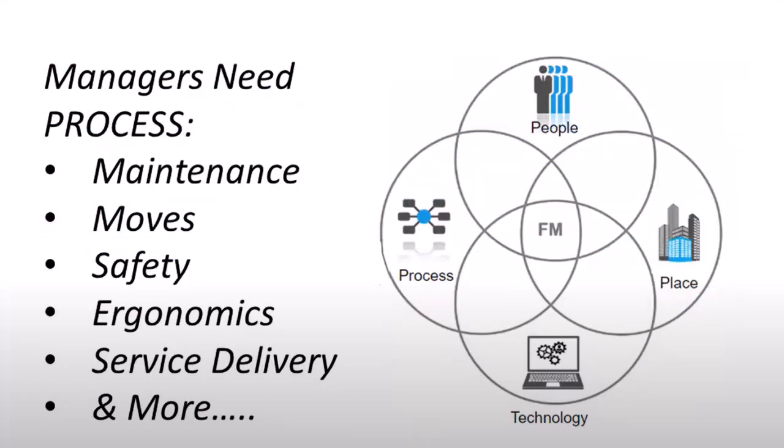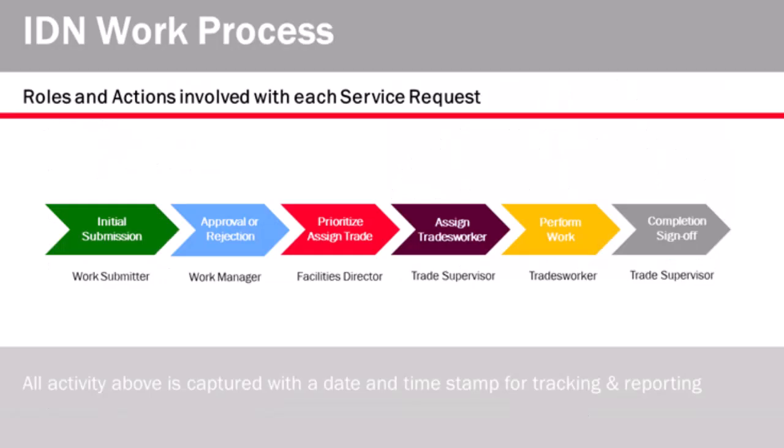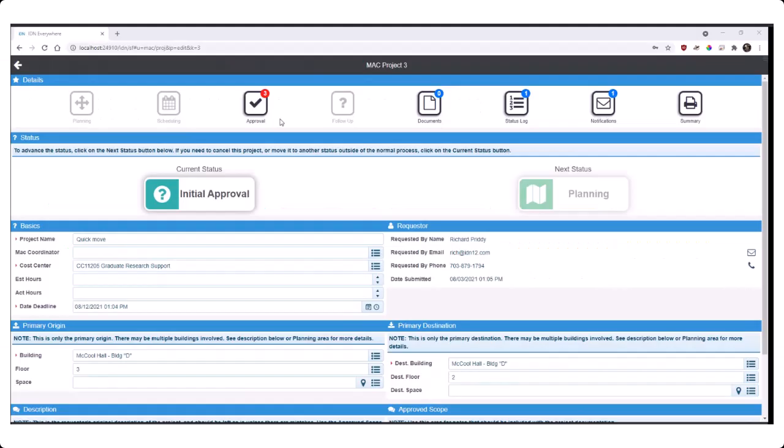Establishing good processes is the key to effective management and to a smooth running operation. Various steps and procedures are defined to address critical tasks such as managing moves, preventive maintenance of assets, ergonomic surveys, or health and safety requirements. Each process is designed to provide a step-by-step progression for a set of tasks, such as the life cycle of a work order, from request through review, approval, assignment, and completion, while compiling a complete history of all costs, hours, and status change dates.